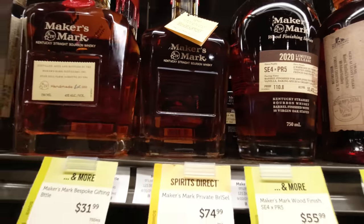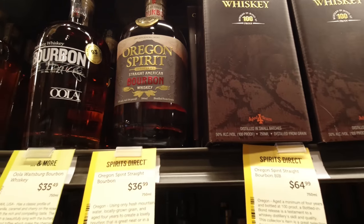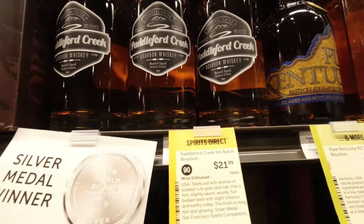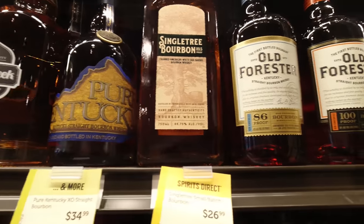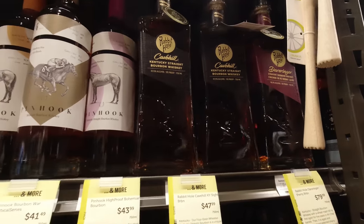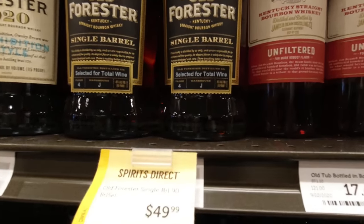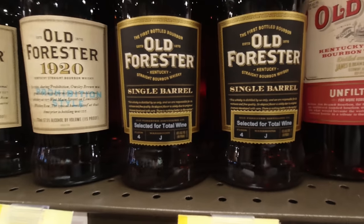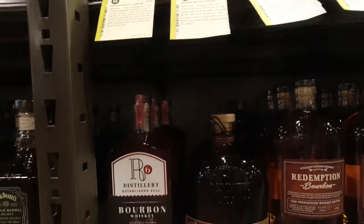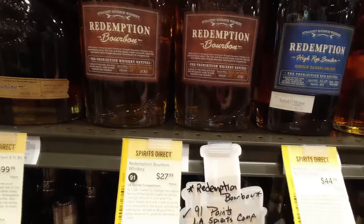So what are these Maker's Mark? They're special releases, limited releases. Oh, only silver? Come on. You can do better than that. Oh, Rabbit Hole is pretty expensive compared to all the bottles around it. Now, is that a Total Wine? Yeah, okay. This is a Total Wine barrel pick of Old Forester, I guess. $50 for that. And I know people tend to think those prices for the 1920s and similar are pretty good in California. I've seen comments about them being well priced before.